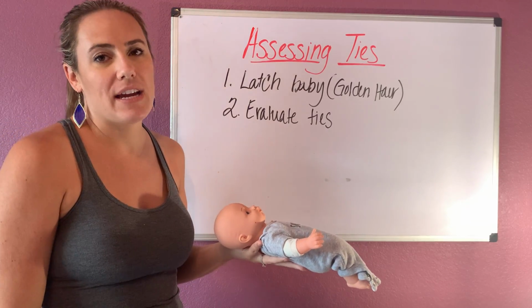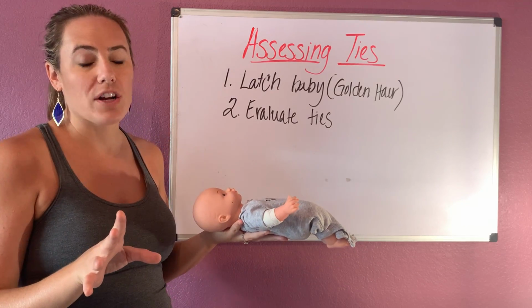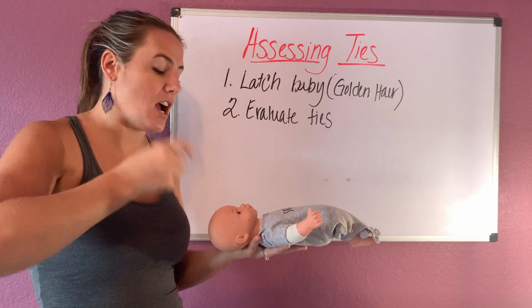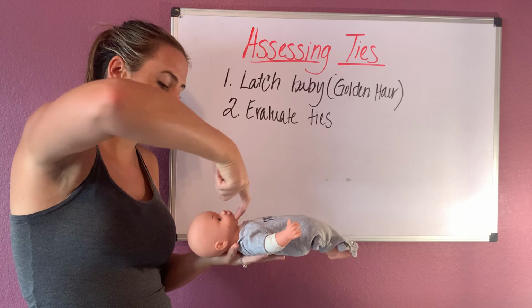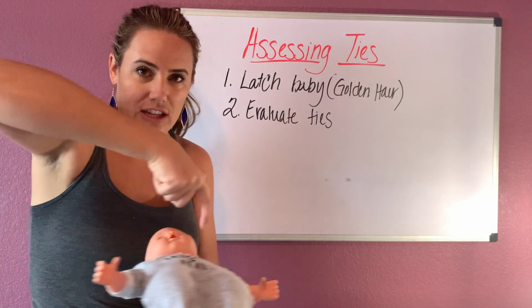And you're gonna be like, yep, anterior tongue tie right there. Super easy. Okay, now the next thing that you wanna do is a sweep underneath the tongue. So this is the second easiest thing. You're literally just gonna put your finger underneath their tongue and sweep from side to side, like this, underneath their tongue.